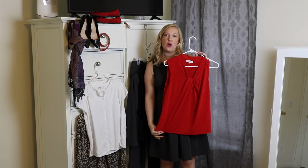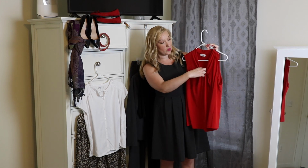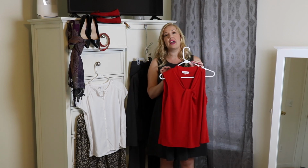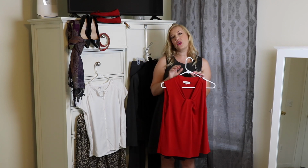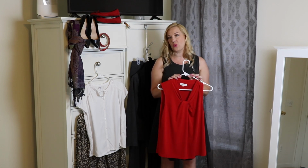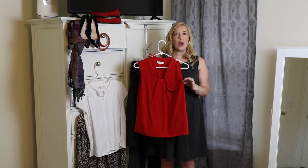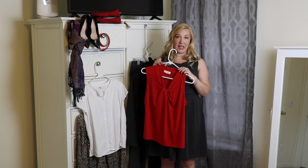Next, I have chosen a red sleeveless shell. This one is Calvin Klein brand, and it has a detail here at the neckline. This item should be something, again, that can both go professional, or it could also be dressed down in a slightly more business casual type of look. This particular blouse is a polyester and spandex blend. It's a thicker weight fabric that allows it to look professional and resist wrinkling.